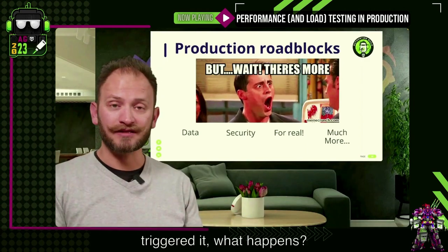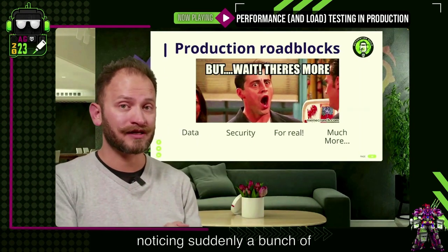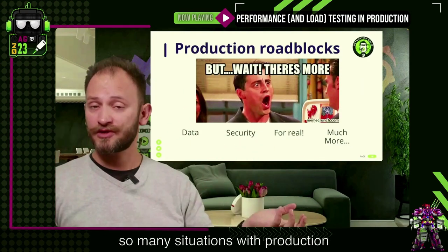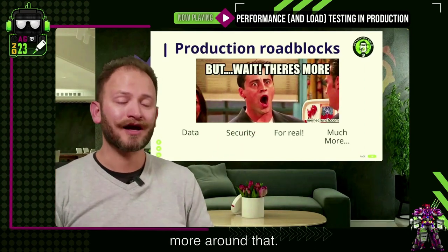What happens if we are shipping something, if we are sending payments, something serious that if we triggered it, what happens, I don't know, in a hospital, if we have the ambulance problem and we're load testing, suddenly a bunch of ambulances leave the hospital going to pick up. I mean, there were so many problems, so many situations with production in the past. There was much, much more around it.